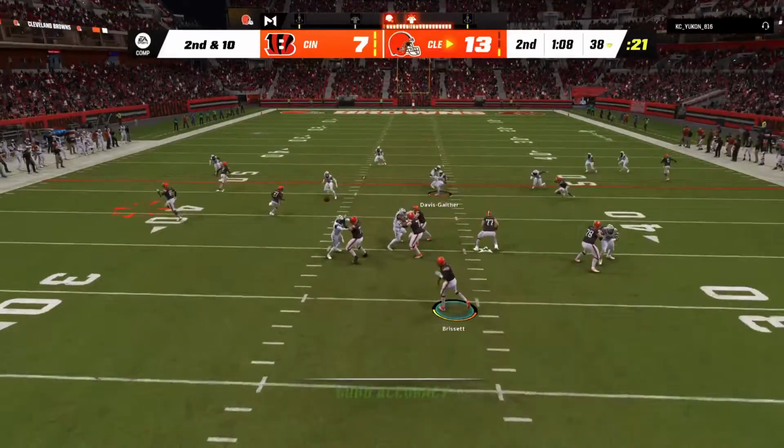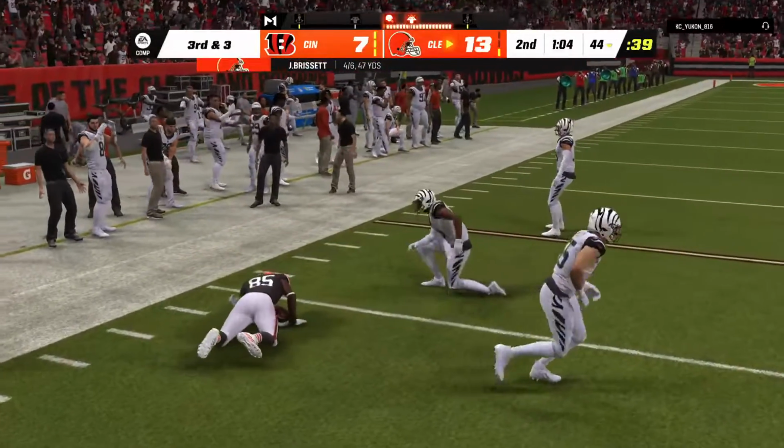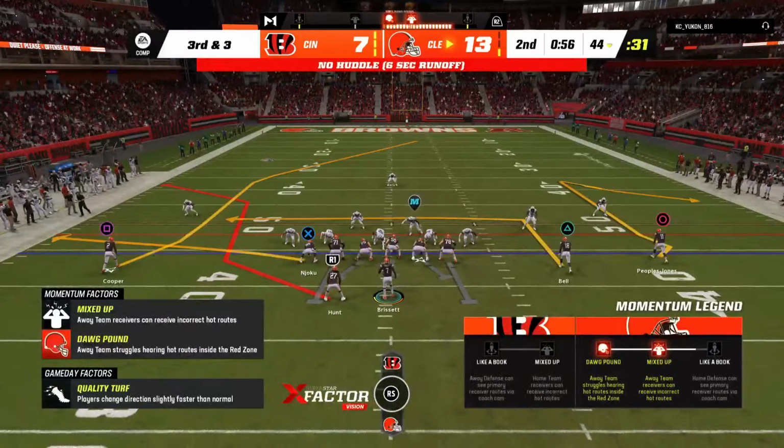To throw on 2nd and 10. Brissett. This is the tight end, Njoku. And this will be stopped at the 44. That one good for 7 yards.